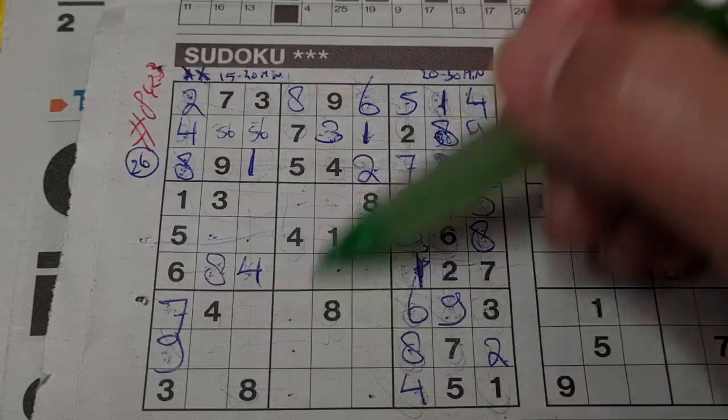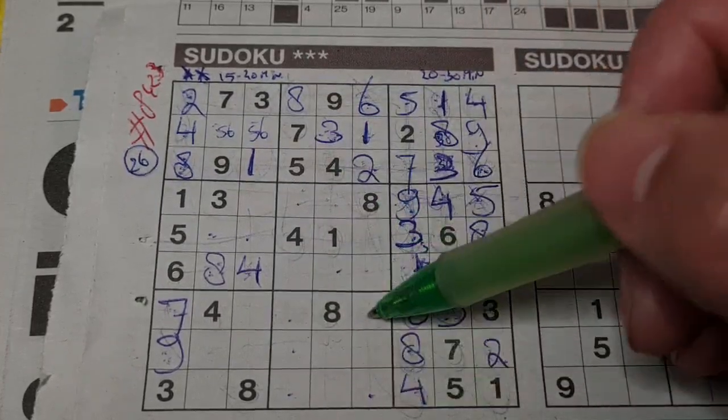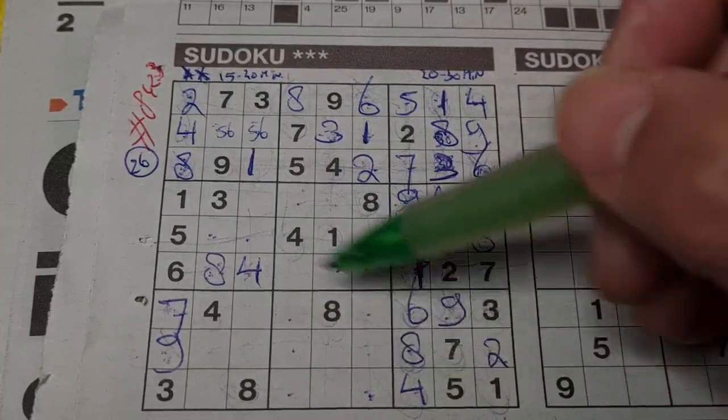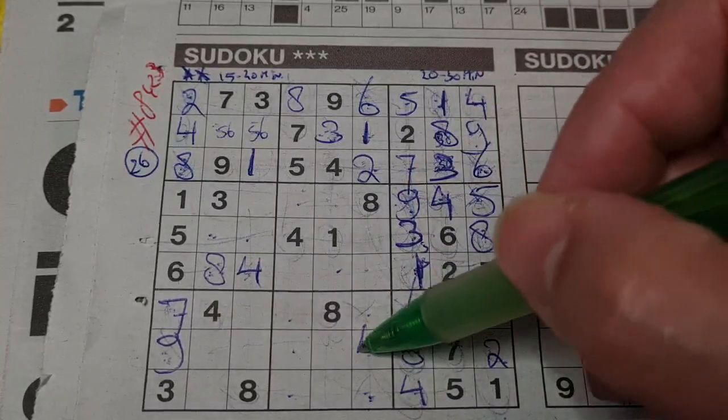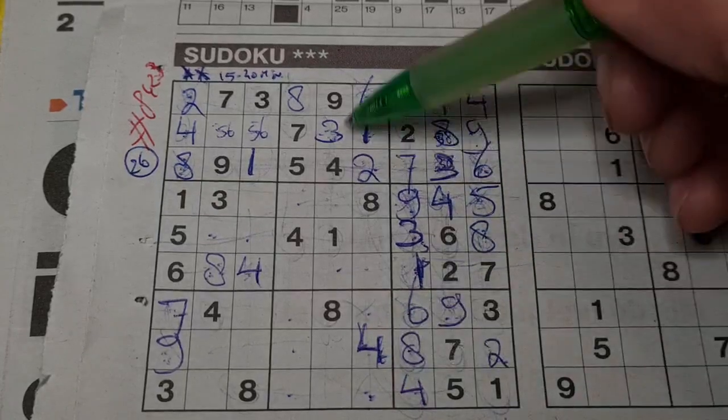How about the 4 in the middle column, so the column next. Only 3 places left for the 4: here, here, or there. We have a 4 in this row, no 4 there. 4 in the last row, no 4 there, so the only place left for the 4 should be here.